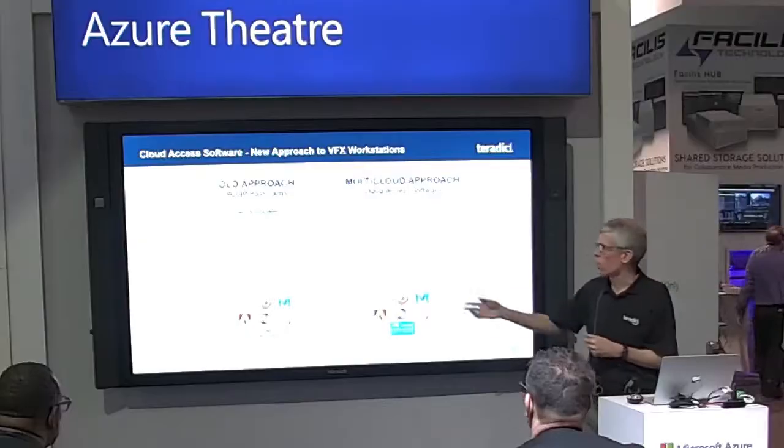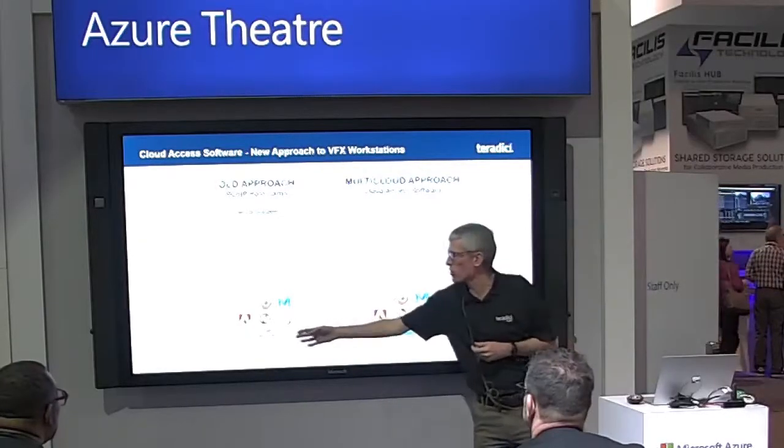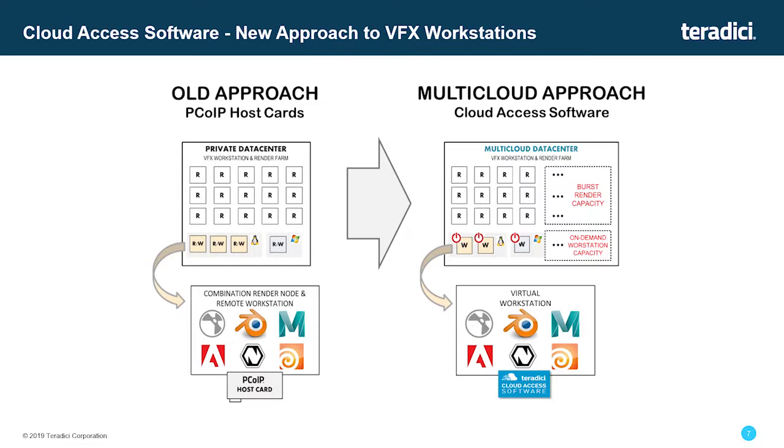So the old approach, this is the host card I was talking about. In an M&E environment, you had a big render farm, maybe 5,000-10,000 cores, and then the workstations, because they're an expensive resource, would be fed into the render farms overnight when graphics artists aren't working, which makes for a pretty inflexible workflow, but it was certainly better than having everybody with remote computing under their desks.